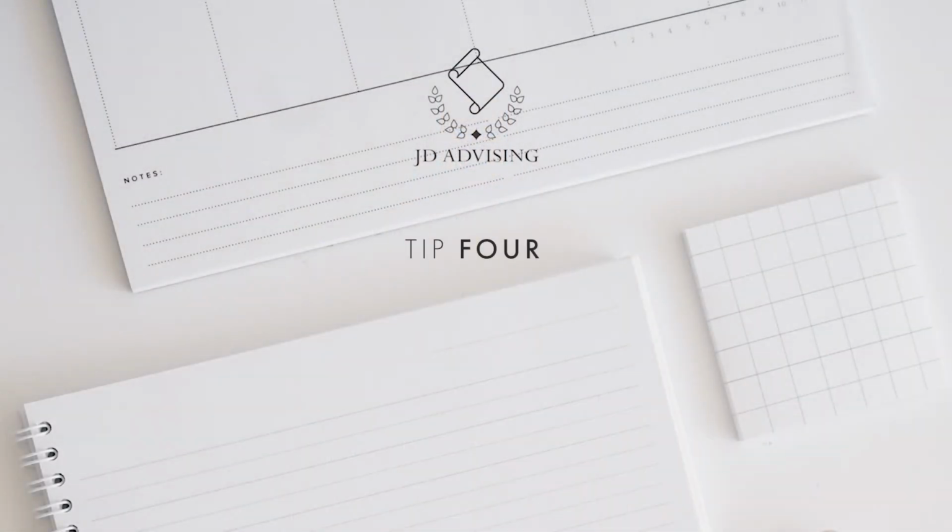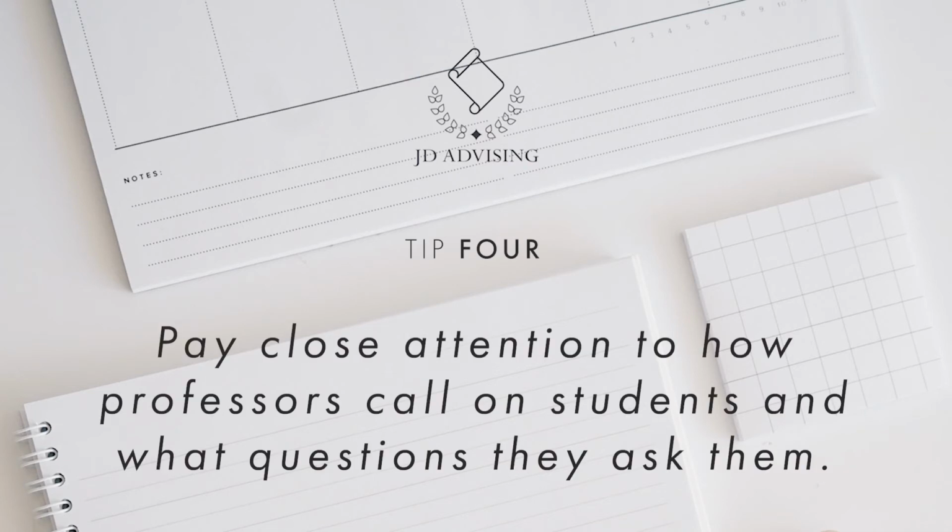Our fourth tip to help you prepare for class is that you should pay very close attention in class. Specifically, pay close attention to how professors are calling on students and the types of questions they ask when they do. So let's tackle how they call on students.